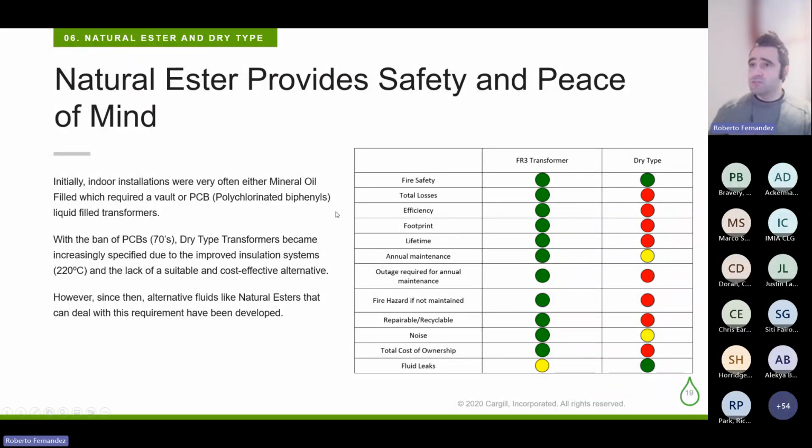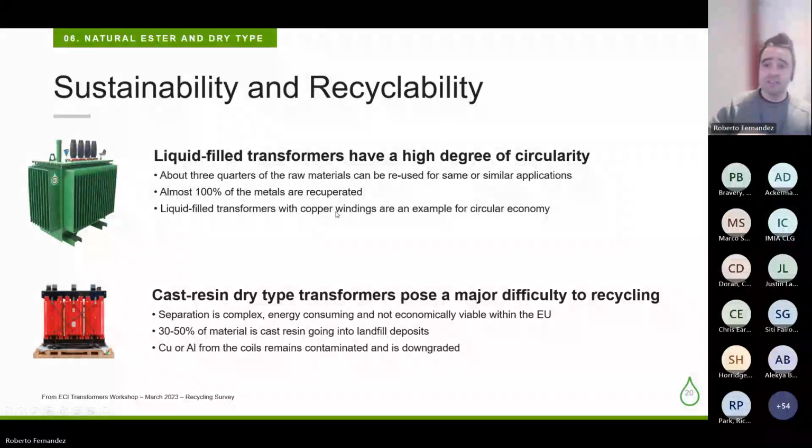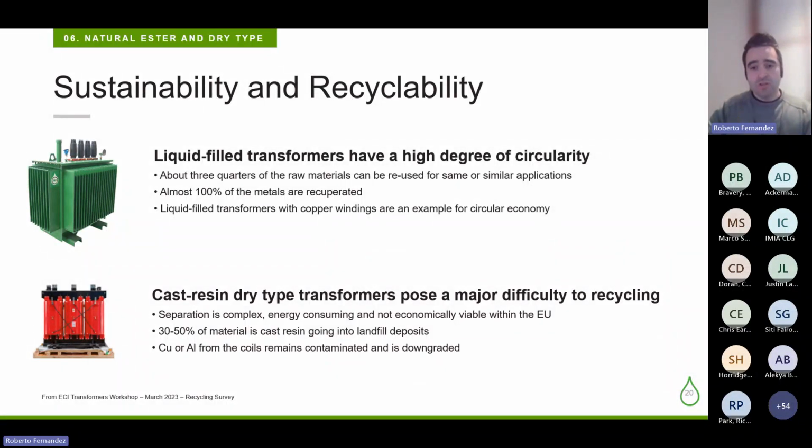One thing that also, just to close the topic, is the comparison in the sustainability and the recyclability of both transformers. So when you have a liquid filled transformer, most of the materials can be recycled. So the degree of circularity of this kind of transformer is very high, not only for metals, magnetic steel, but also for the liquid itself.